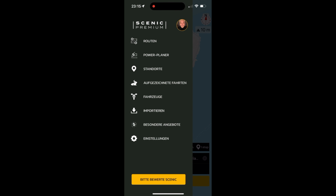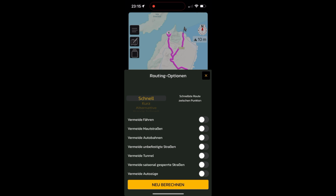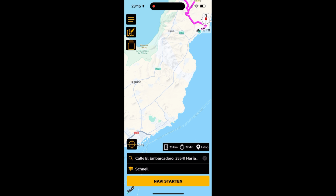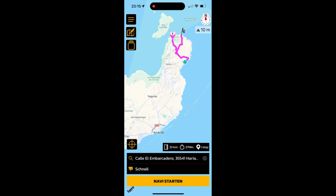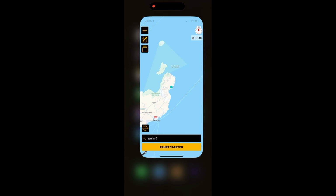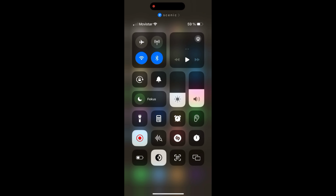If manual shaping or auto shaping is activated, you can plan in Track of the Day with via and shaping points in the style of Garmin. When exporting routes to Scenic, the Garmin via points will be exported as Scenic stop points and the Garmin shaping points will be exported as Scenic via points. Okay, you have to let that sink in first.